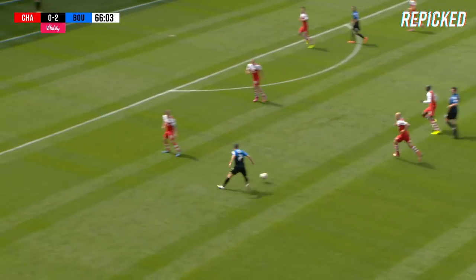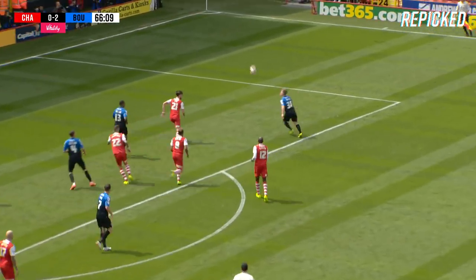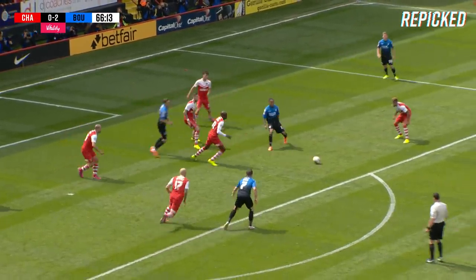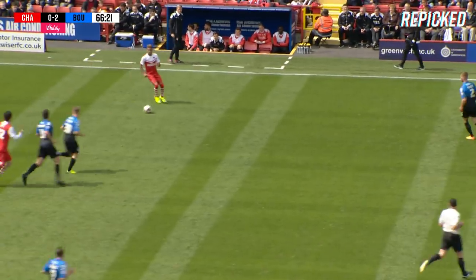Kermorgant from deep again, has Pugh to his left, approaching the Charlton box. Once more into Wilson's feet with his back to goal. Got a one-two with Bullock, luckily. Was back to Richie, his first touch is clever. Then Gosling gets a touch, Wilson back to Kermorgant to drill it, and Diarra blocks it well. Jumped in front of it, Alou Diarra. And Charlton will try and bring it away.